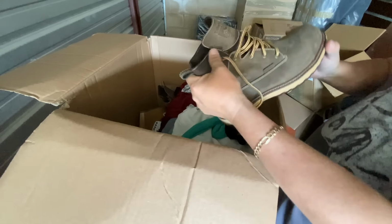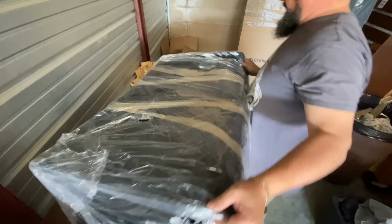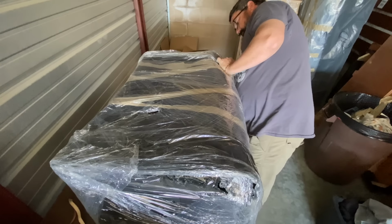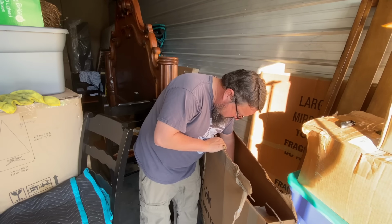That's really, really nice. Really nice. I don't know what this is. I see one end here. It looks like a... I do see something good in here. Let me see. Let me just take a sneak.